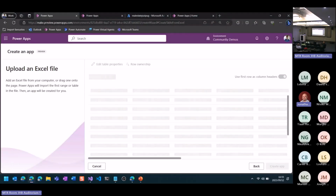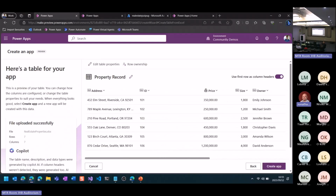So this file is just a list of real estate properties, things like the address, the size, the price, all of those little things. And what the Copilot is doing, it's reading that Excel file and taking notes of each of the columns' data types. And it's translating that, hopefully, into a Dataverse table, which it just popped up now. So these are the records that were inside that Excel file.